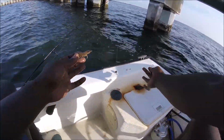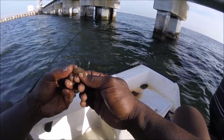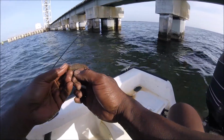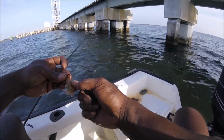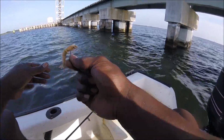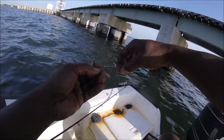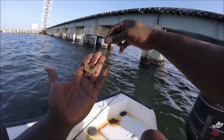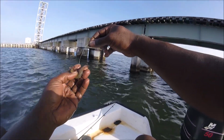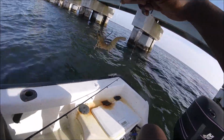So I want to apologize for all my rust. My boat isn't brand new, but all of my engine work is. But I like to go into the top of the head and run it through and then run it underneath. I mean, that's just the way I do it. It could be wrong. It could be the reason why I don't catch as many fish. I know some people like to go in the tail. Some people like to go, you know, through the side, but this is how I do it.